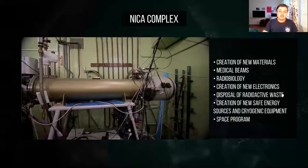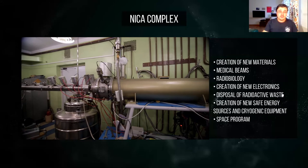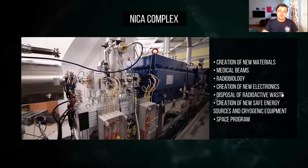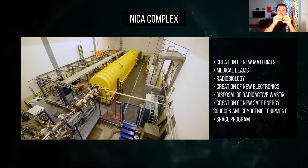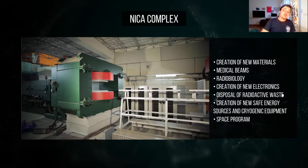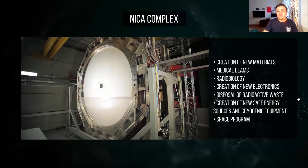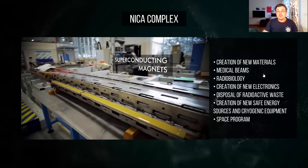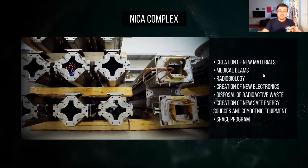And talking about this project NICA, I also mentioned before the applied research. Of course, we not only want to solve the scientific task, we want to explore how these quarks made these protons, and maybe find out something more. But of course, we want to use our big machine for applied research. On the right side, you can see we want to try out the creation of new materials and medical beams. The next animation will be about the medical beam and radiobiology. We want to investigate how radiation affects living organisms, and even the disposal of radioactive waste.